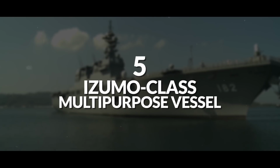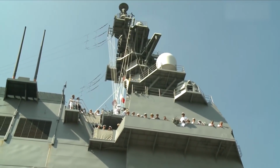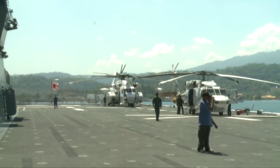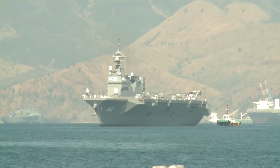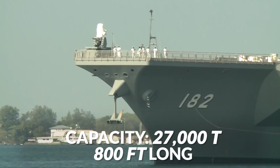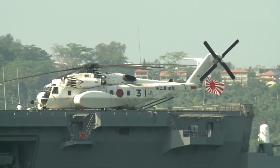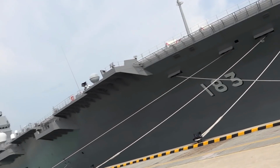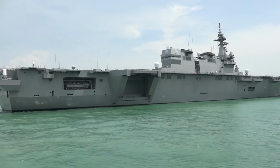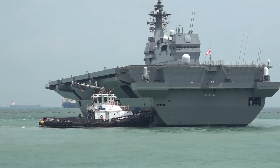Number 5. Izumo-Class Multipurpose Vessel. The geographic nature of Japan makes it necessary to have a naval fleet which can transport a large number of troops and equipment to its various islands in case of hostilities. At 27,000 tons, fully loaded and more than 800 feet long, the Izumo-class helicopter destroyers are the largest naval vessels constructed by post-war Japan. The Izumo-class, like the previous smaller Hyuga-class, bear a strong resemblance to aircraft carriers.